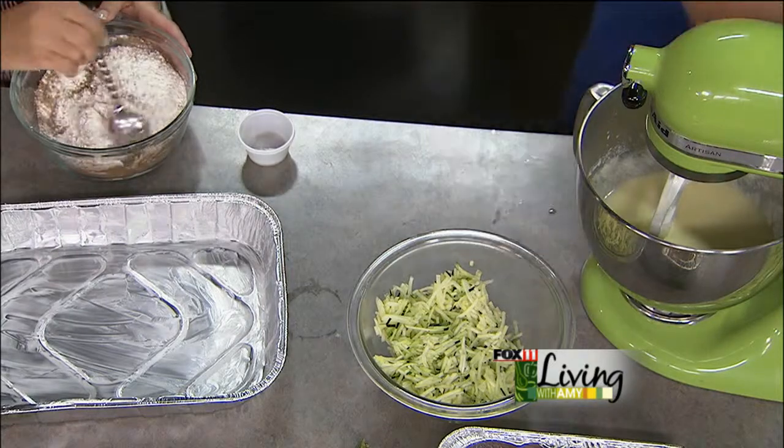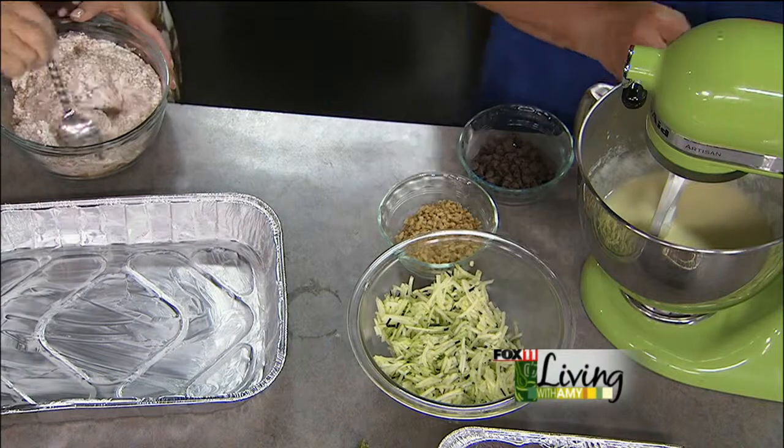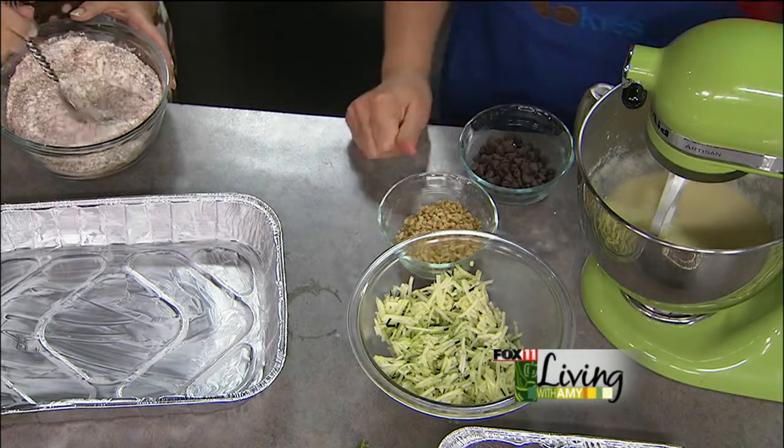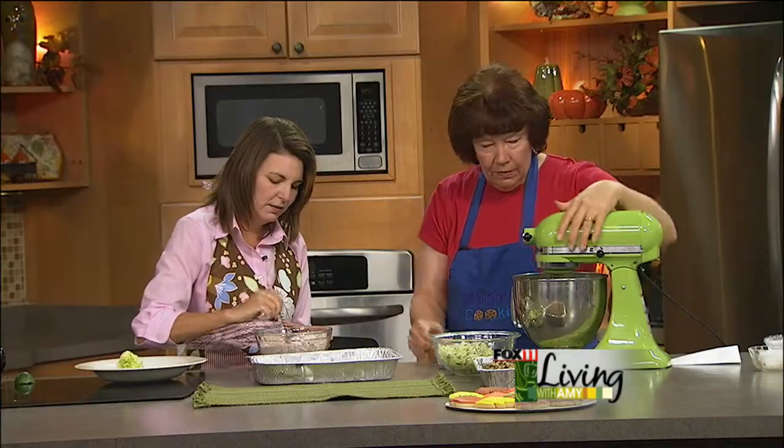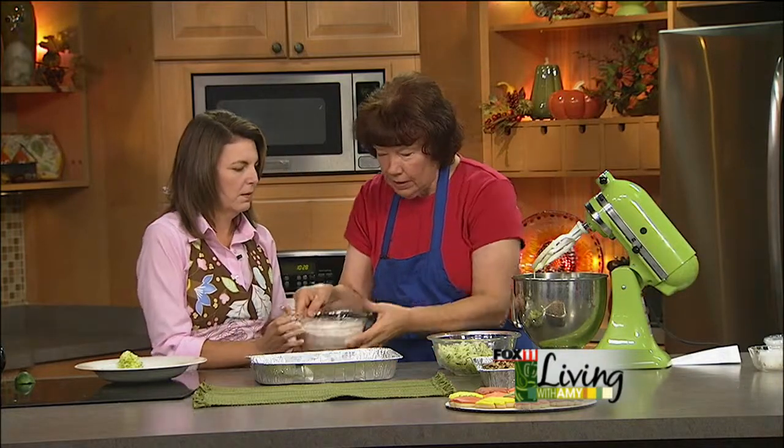So we're doing kind of like the wet and dry separate. Is that okay? That's fine. And then we're going to add that. Normally we'd probably cream this just a little bit longer than we did.